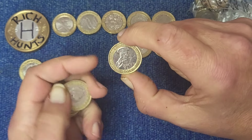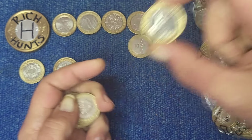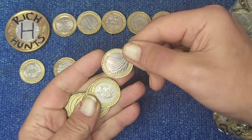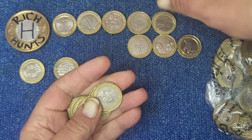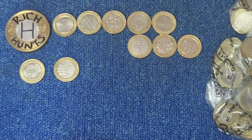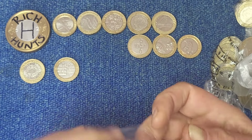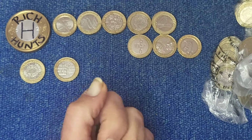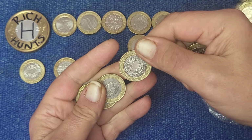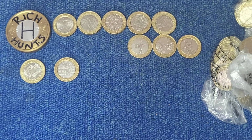Oof. You're shiny, Mr. Kitchener. Oh. £2 on the bottom, so unfortunately not the mule error. Nice condition though, that may go in the book as a replacement. Another Brunel's achievements. Still plenty to go. Not going too bad. Technologies.